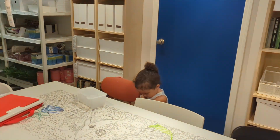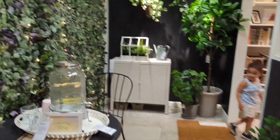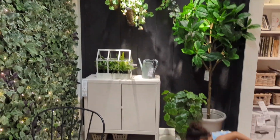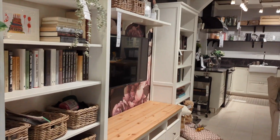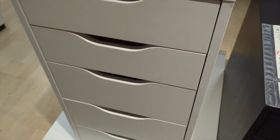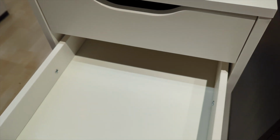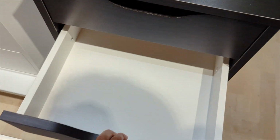The goal on this Ikea trip was to find some things to help organize our homeschool space. I literally throw everything into the walk-in closet in Emmy's room. So I needed better organization, and we also wanted to get a desk for Alani. So we went to their office work area, and we were able to find exactly what I had wanted.